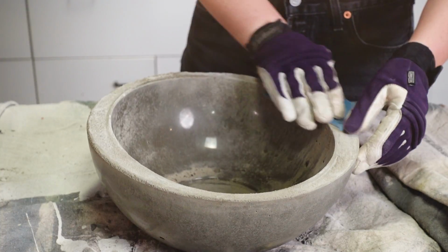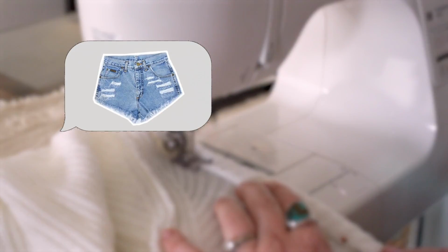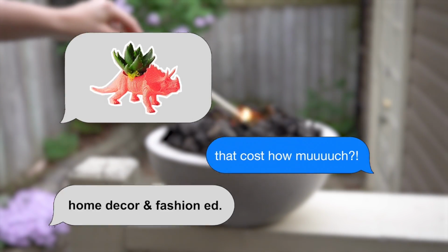$1,300 for a chair. That doesn't make sense. Wow, what did I do? What did I buy? Bless these pants. That cost how much?